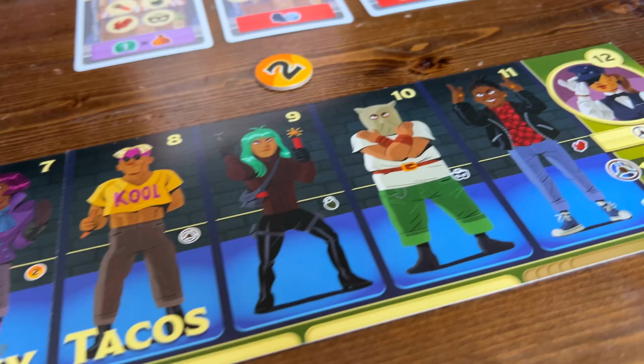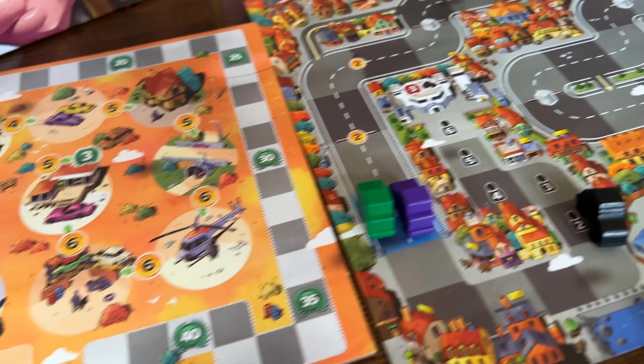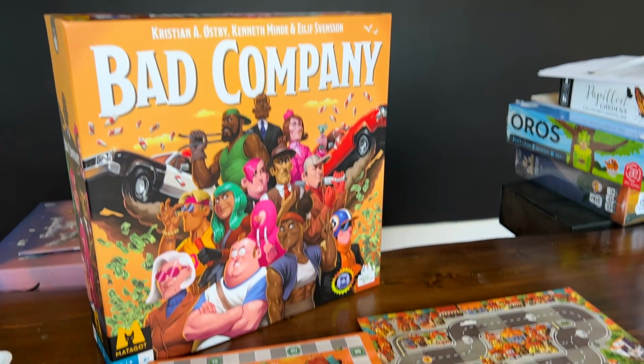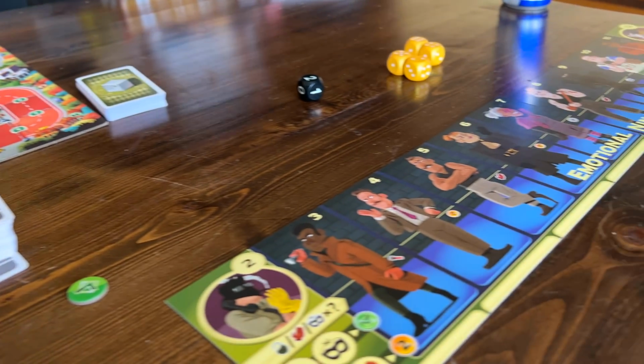So basically, in Bad Company, you have a gang. It's similar to Space Base. You're rolling dice, and you have 12 gang members in front of you. Depending on the combination of dice, you're able to activate those different gang members. There's a secondary board that has a car chase mechanic to it, so you're moving a car around this track to get bonuses and that sort of thing. But it's a little bit beefier Space Base with a heist theme to it.